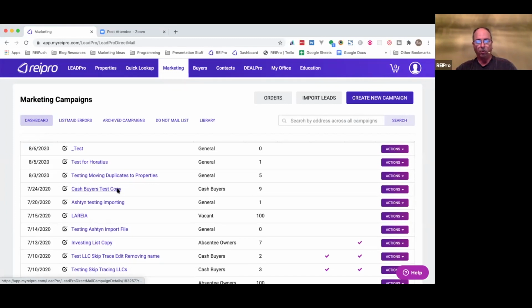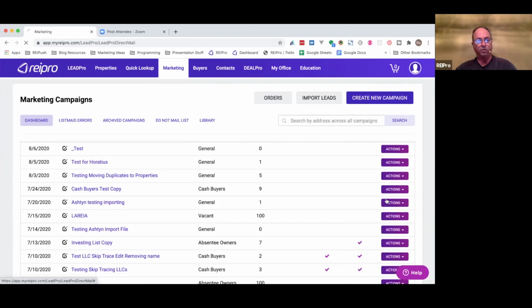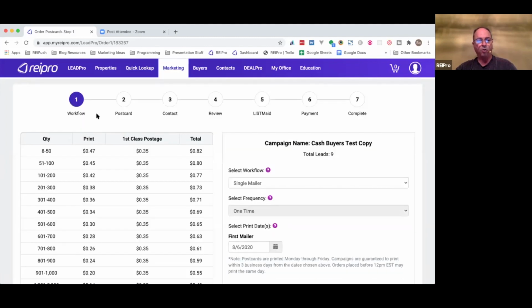So let's just assume we want to order this cash buyer's test. It's got 9 postcards in it. Over here on the actions button, click it. The very first option says order postcards. From there, you just walk through each screen one at a time, selecting your postcard, workflow, your contact information, as far as any kind of return address, and so on. And then once you finish this 7-step process here, you will have ordered postcards through us. So I believe that answers the question of how do I import and order postcards.